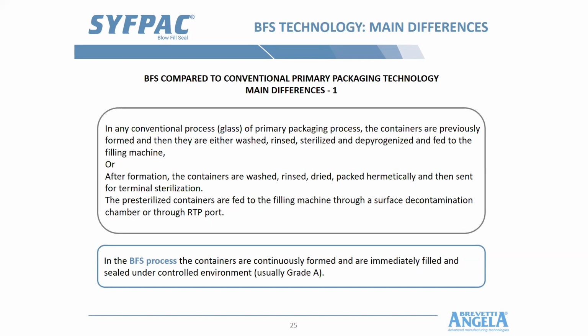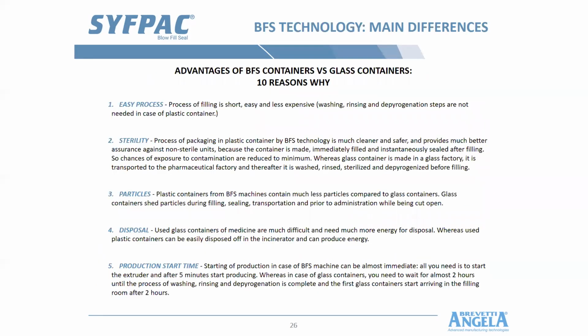Whereas if we compare the whole process to the blow-fill-seal process, the containers are continuously formed and are immediately filled and sealed without any intervention of the operator, in a fully automatic process under controlled environment. That is how the chances of contamination are reduced and the cost is reduced, because there is no additional handling of the containers once they're formed.